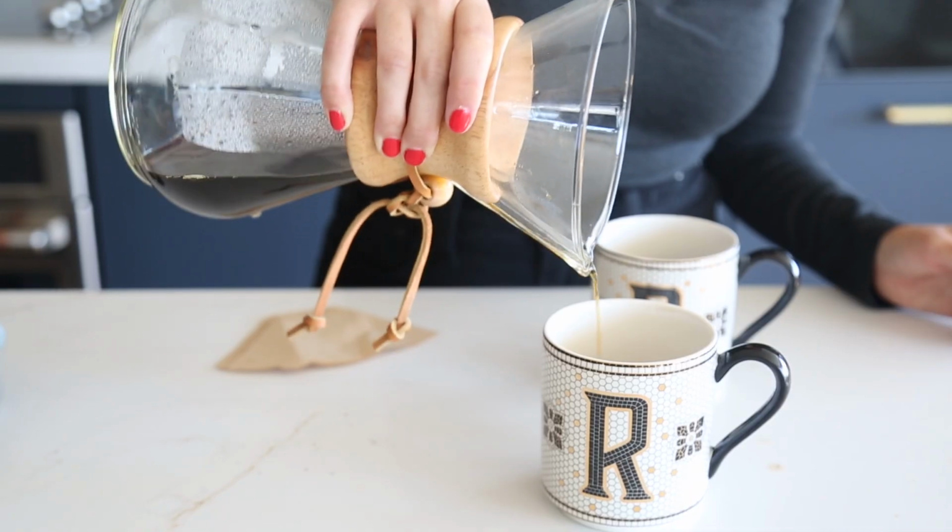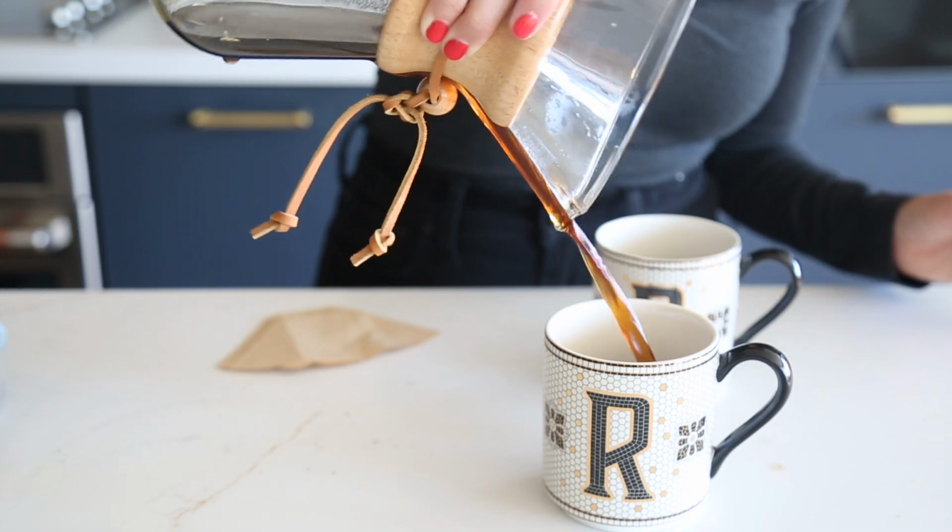The Chemex brewed up the smoothest, silkiest cup of coffee I personally have ever tasted, and now I totally get why my coffee-obsessed friends have been nudging me to get one all this time. We gave it a 10 out of 10. The taste and flavor from the OXO Brew was solid, but it wasn't comparable to the Chemex since it tasted slightly over-extracted and bitter. It gets a 7 out of 10.